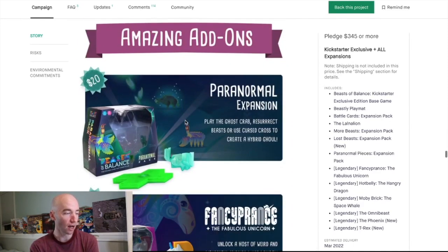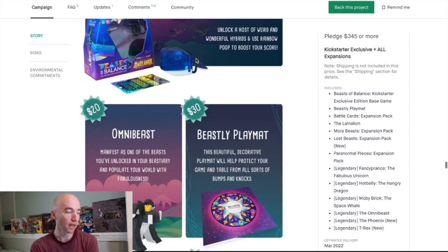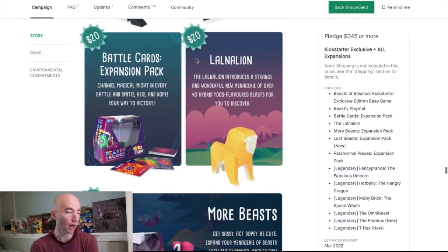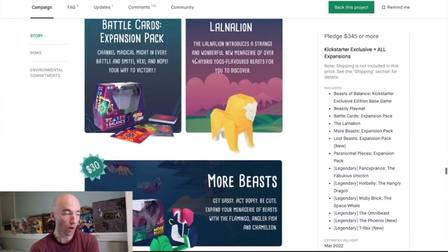Here's the other thing, so add-ons. One guy, $20 each. One guy. So I know that some of these are out of print and some of these are hard to get, so you're really playing to a lot of FOMO, I think, with some of these.